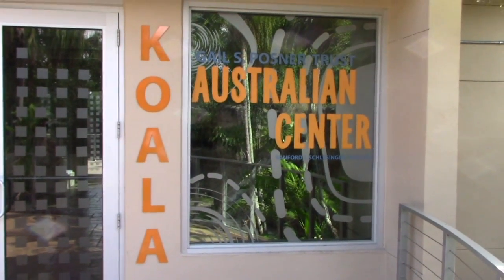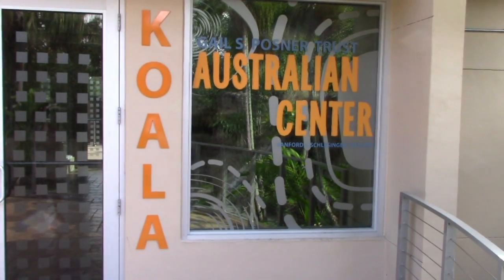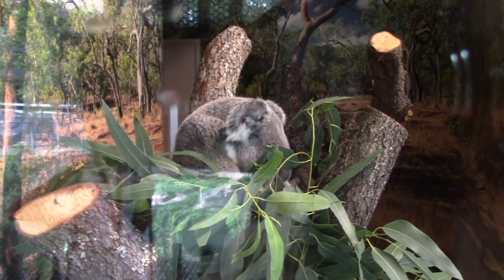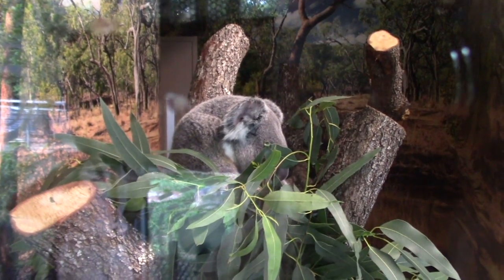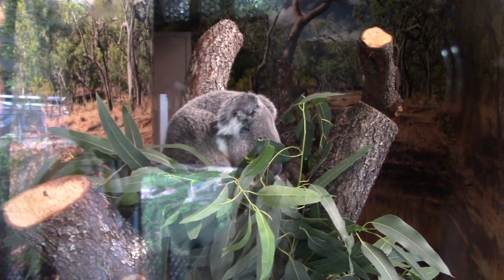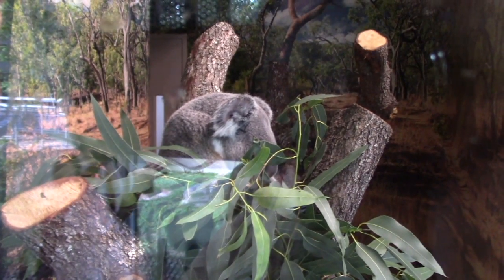Alright, gonna go inside the Australian Center. There's a koala bear. He's sleeping, right with the eucalyptus leaves. The little thing is a tree kangaroo. Got a little bit of reflection, but I'm trying to be quiet for it because it looks like he's trying to sleep.